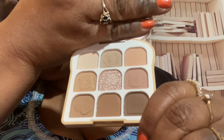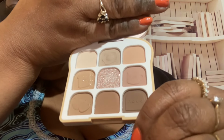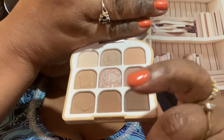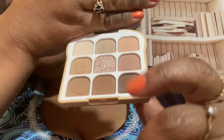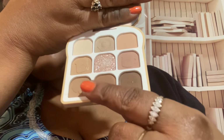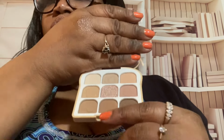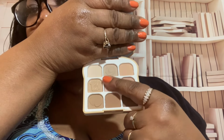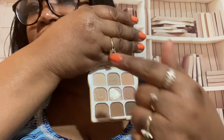You know, I needed some eyeshadows that were in the nude color. I have some, but most of my stuff is colors. I'm a color girl, but I like different colors, but sometimes you just want to go out with some nudes on. And look at that sparkly one. I'm going to have fun with that.